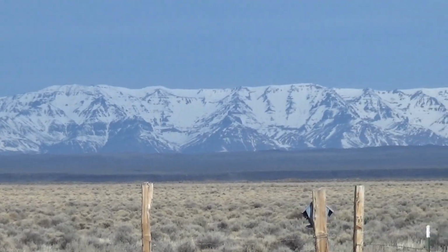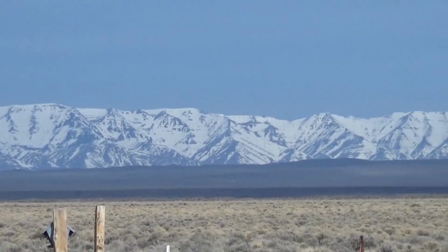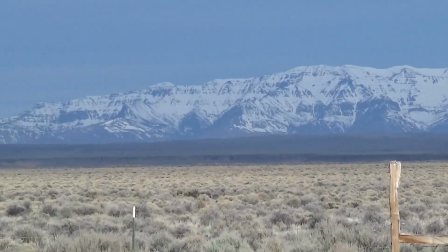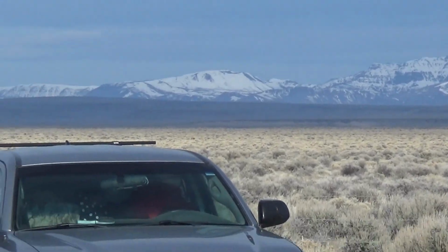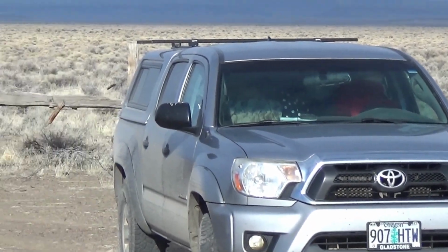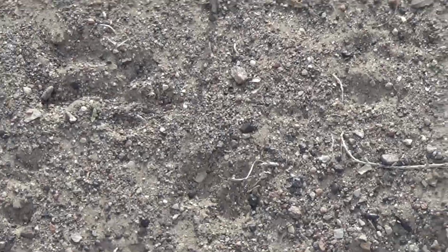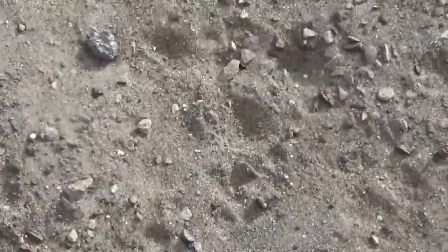We look around and see numerous ant hills and animal tracks from creatures of the night that have been walking around through the sand right next to our little camp trailer. There's kangaroo rat tracks and also lots of the little antelope ground squirrels, which we have.